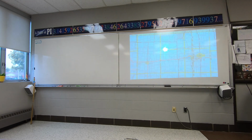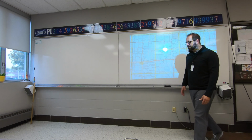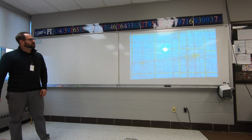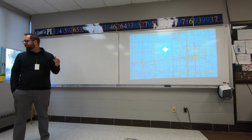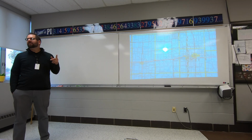All right, so what you're looking at is a road map of Iowa. It is an actual Iowa map from back, I think, in 2018. So it's a little bit older, but they got mostly the stuff we need on it. Let's talk about some of these things. Anyone know what the yellow dashed lines are? Road, highway? Nope. Interstate? They're county lines.